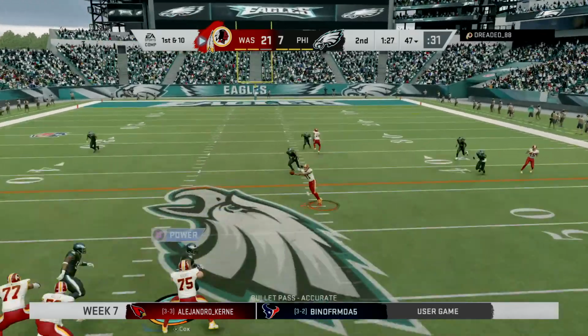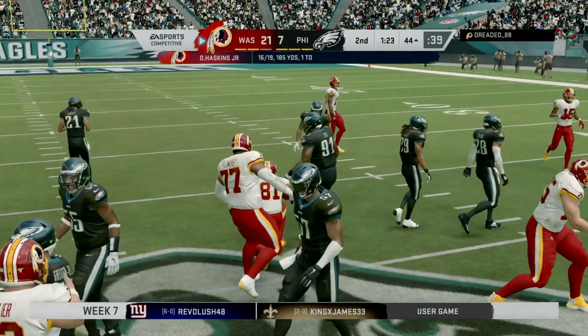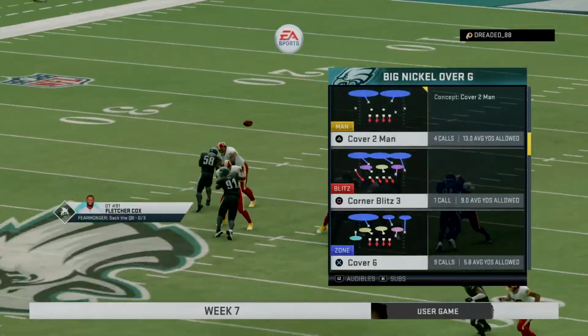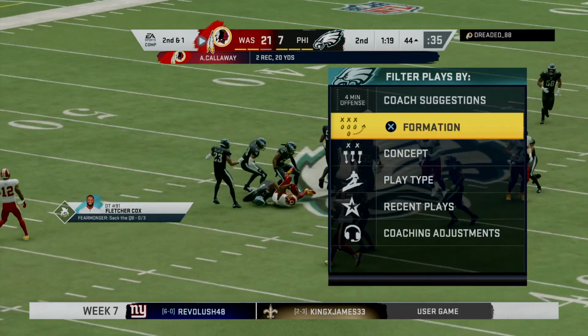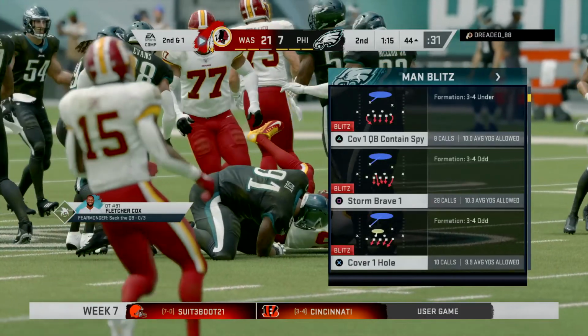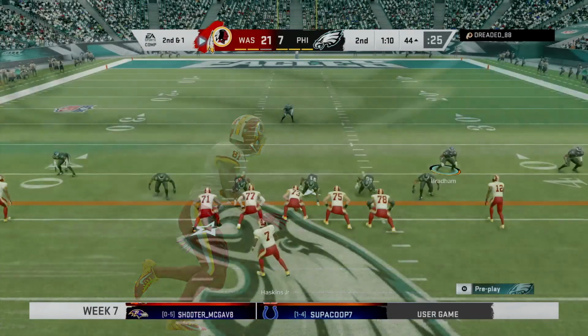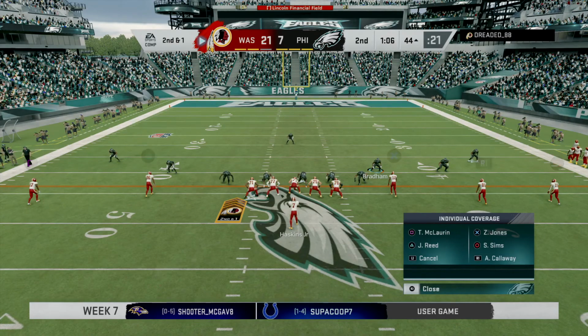Here's Haskins out of the gun. And he's got this one complete to Callaway. And he's tackled a yard short of the marker. Good gain of 9 on first down. Give him 9 there on the first down completion. Brings up 2nd and a yard at the 44-yard line. That last catch short of the marker by just a yard leaves him with a very manageable 2nd and 1.